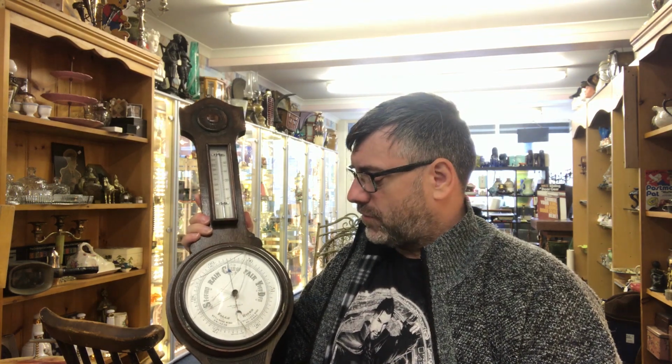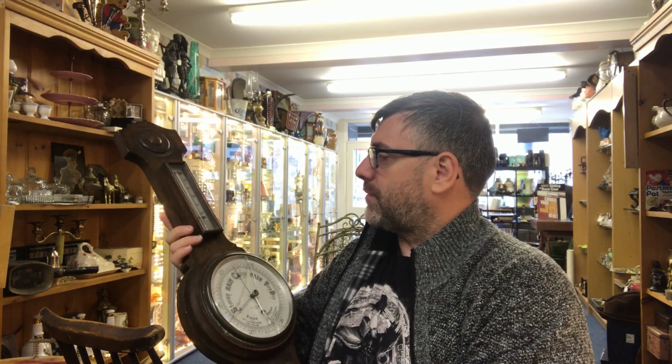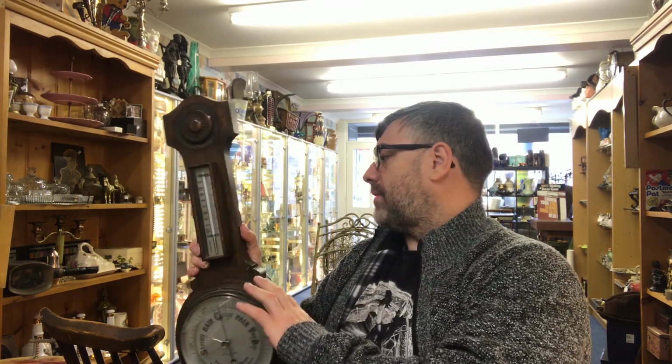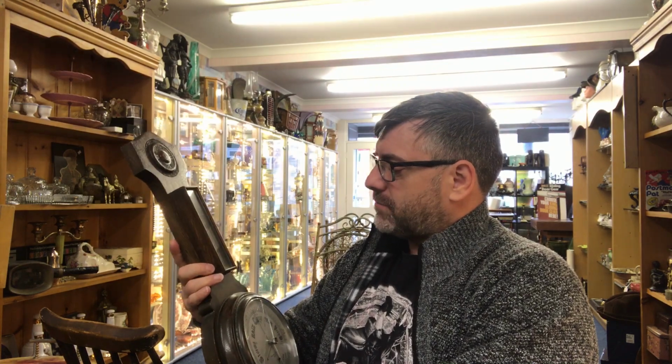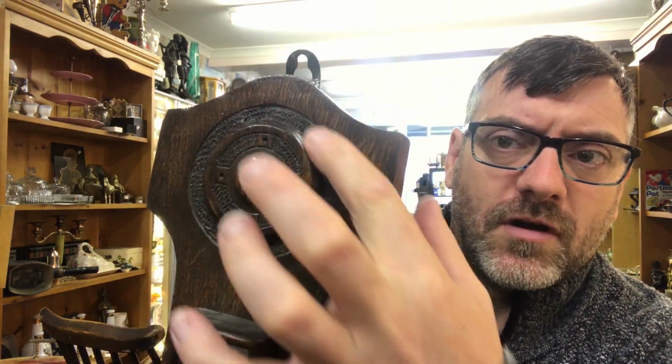Final piece I'm going to show you in today's video is quite something special. Now, I know barometers are not really as fashionable as they once were, and I know this is quite a standard barometer for the type. However, I absolutely love it for a couple of reasons. I believe it's oak. It's got a mercury filled thermometer. It's got this sort of arts and crafts design around the top, a really nice arts and crafts type of movement.